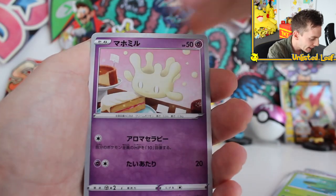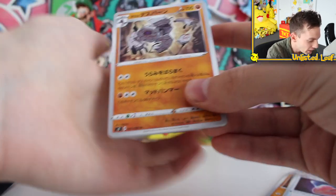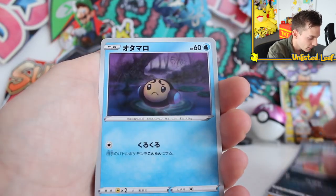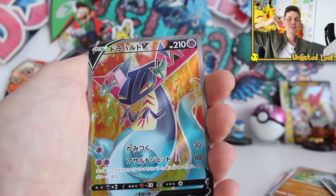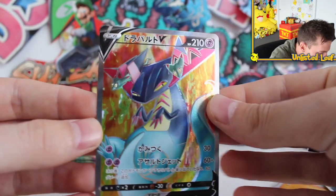We got Lotad, and then we've got a regular uncommon. That's how Japanese do it. They're a bit savage. Only 5 cards a pop, and you aren't guaranteed a regular rare. Alright, and then what do we got here? It's another one. It's another secret rare! Oh my goodness, it's another full art secret rare Dragapult V card!